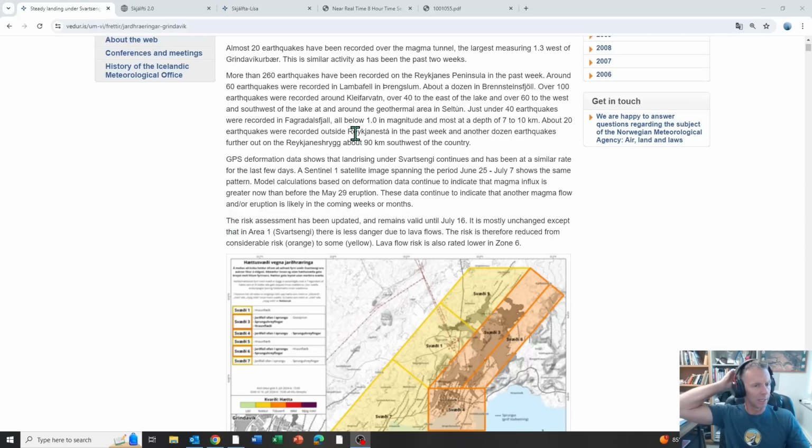So none of those, I think, are indicative of magma on the move in the subsurface, because we need to see the earthquakes and the inflation, the ground deformation. Those two together are much more impactful and meaningful than just earthquakes in and of themselves.